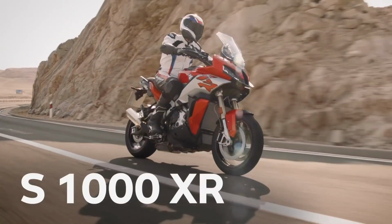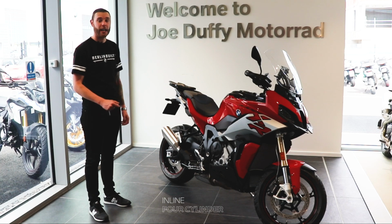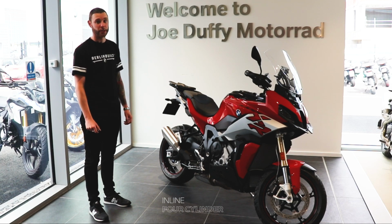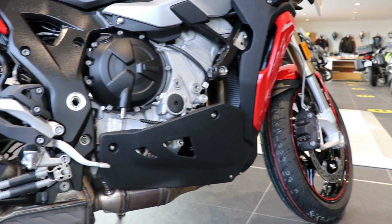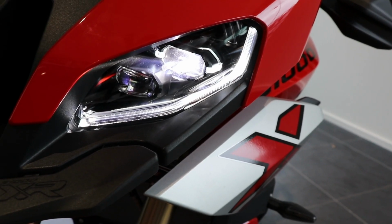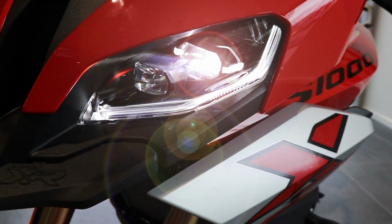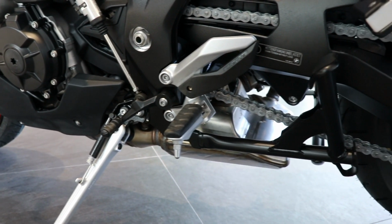This is a brand new model for 2020 and is a new generation engine from the 2019 S1000 RR. It's an inline four-cylinder, runs 165 brake horsepower, and has a reduction of up to 10 kilos on its predecessor as well. The K69T variation comes in an extensive array of specifications, such as TFT connectivity, full LED headlights, Riding Modes Pro including Hill Start Control, MSR, ABS Pro and Dynamic Traction Control.